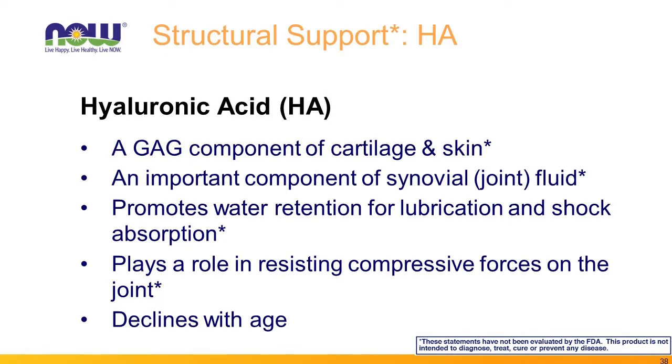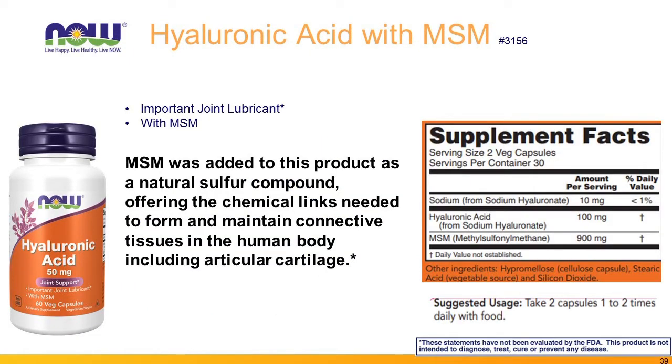So hyaluronic acid is another GAG, an important component of the synovial fluid in the joints. Again, water retention, compressive forces, and it tends to decline with age. So we have different formulas.